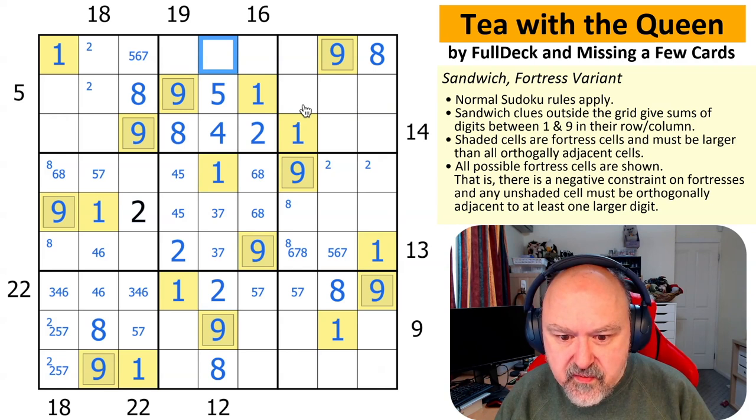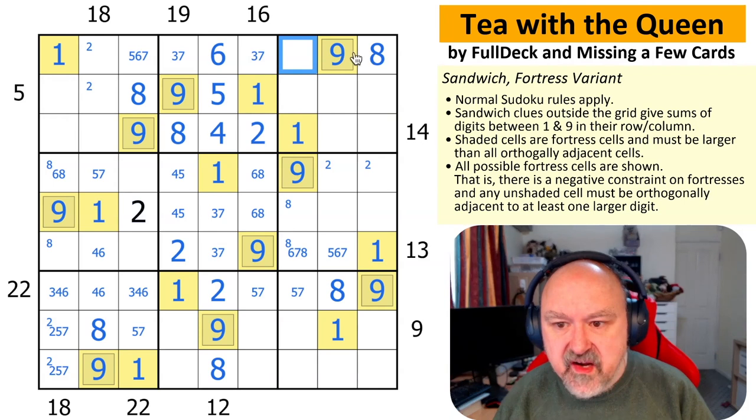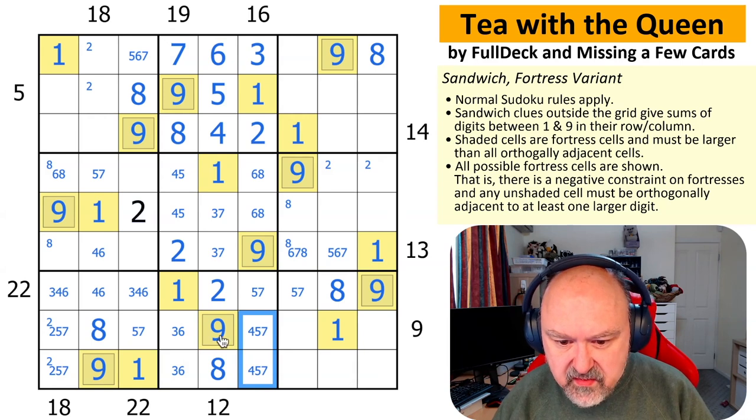1, 2, 3, 4, 5, 6, 7, 8, 9. This is 6. These are 1, 2, 3, and 7. If this was 7, this would have to be higher than it, and it can't be 8 or 9. So that's the 3, and that's the 7. That's 7. Well, I know what these are now. One, two, three, and six. So these are one, two, three, four, five, and seven.